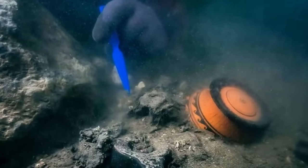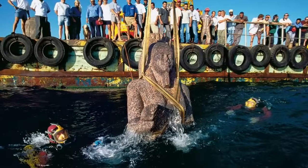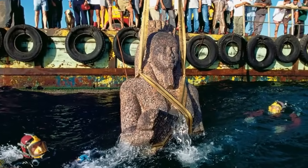intended for human consumption. Archaeologists and historians continue to disagree over what ultimately caused the sinking of Thonis Heraklion, with some saying it was caused by a landslide and others feeling that the city simply became too heavy for the clay it was built atop.